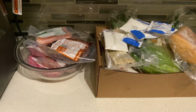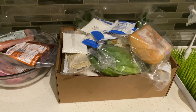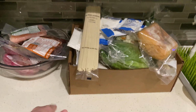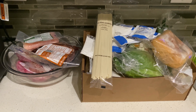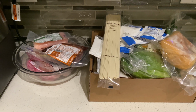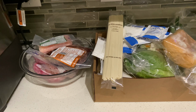Okay, so here's everything that was inside my box. I like to put all the meat in one bowl just in case anything leaks. And then I keep all of the stuff that goes in the fridge in this box, and anything that doesn't need to go in the fridge, like the pasta or the bread, I'll just leave on the counter. And I'll also pull out the spices and organize it that way. So that way it is a little bit easier because Every Plate doesn't package all of the meals individually. So you kind of have to dig through your ingredients. So it's the one downside to them compared to some of the other meal plans.